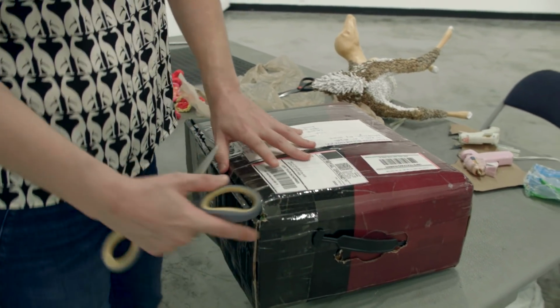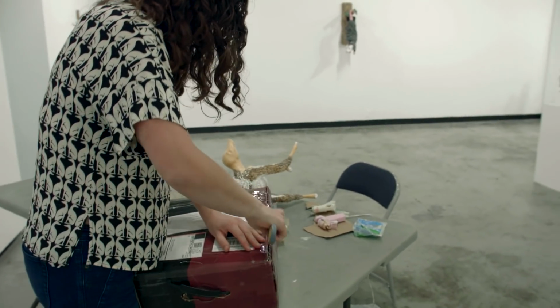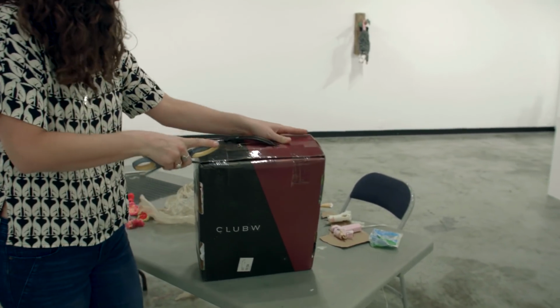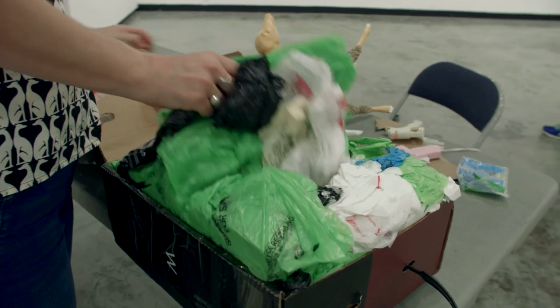But it's been difficult for me because that's my main material. So now I have to ask my friends from all over the US to ship me plastic bags, which they do. We have this exchange where I give them a gift for sending me the bags, and they have a sense of relief because now their waste is going to be turned into art.